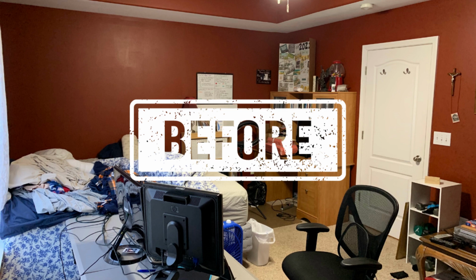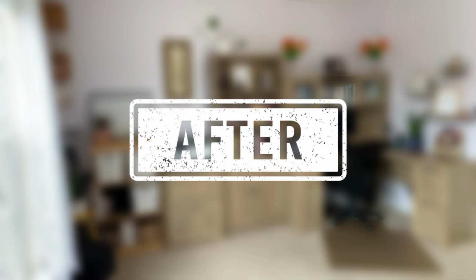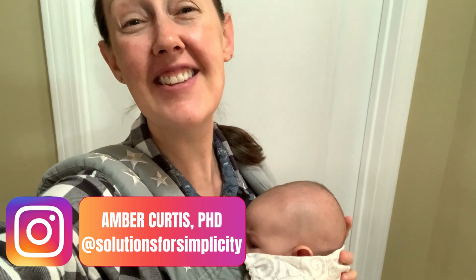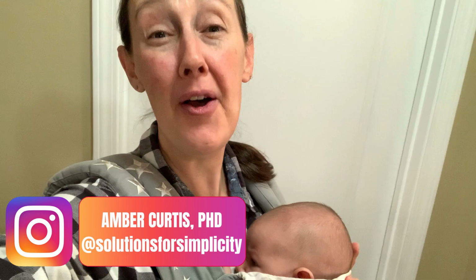I cannot even believe this is the same office. I am so excited. Today is such a big day. My best friend is on her way over to help me redo my office slash YouTube space slash bedroom. This is just one giant catch-all room and it has been a disaster for so long. I have new office furniture. We're gonna redo the walls.